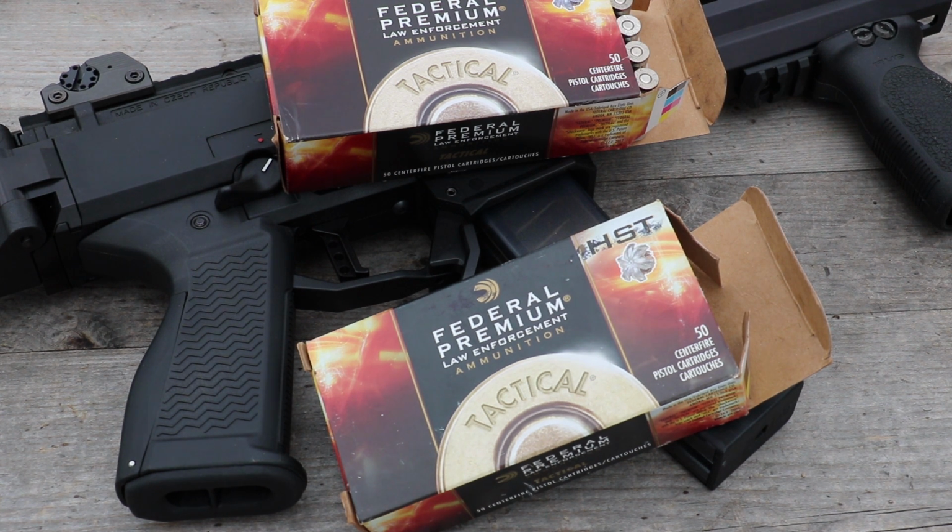So I don't think I've seen too many people run gel tests, at least that I've searched for anyways, out of the Evo here. So we have standard pressure and +P 147 grain Federal HST. We'll be at 10 feet.